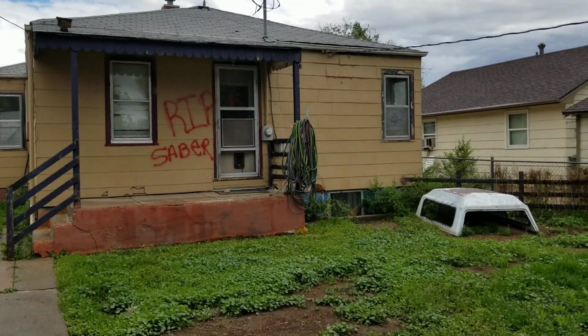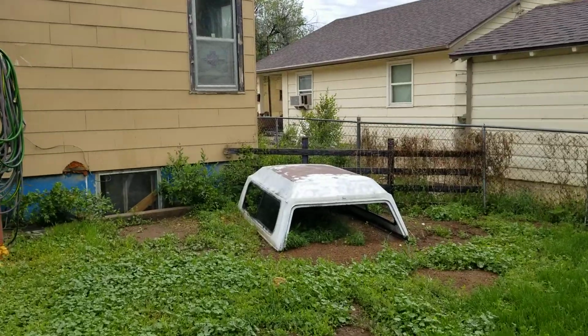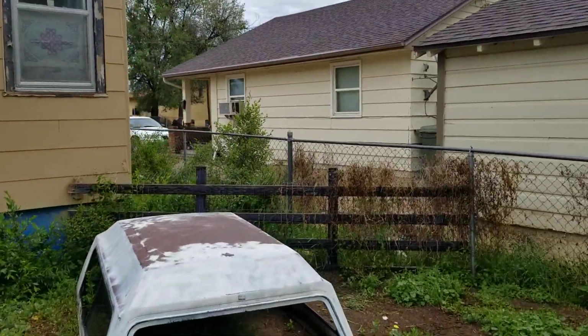And also, there's even water in the basement. So we're trying to figure that out too. I know where it's coming in from the inside. I was gonna take a look on the outside too.